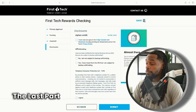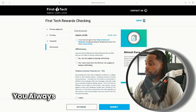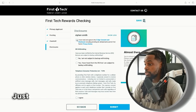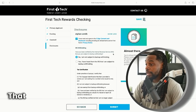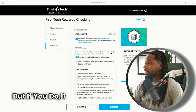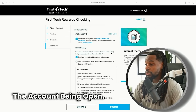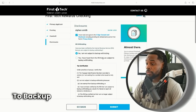All right, the last part of the application would be the disclosures. Highly recommend that you always read these. I've already done it, so I'm just going to check it. Then there's the IRS withholding section. So if you've been notified that you are subjected to back taxes, you might want to select that option. But if you do, it could affect the account being open. So I'm going to select no, I am not subject to backup withholding.